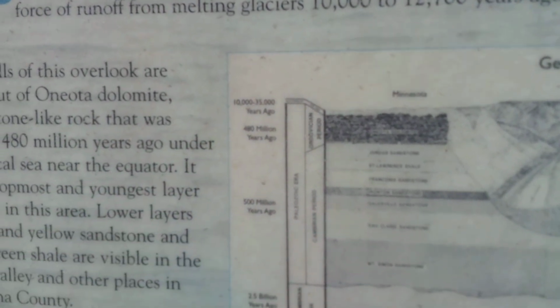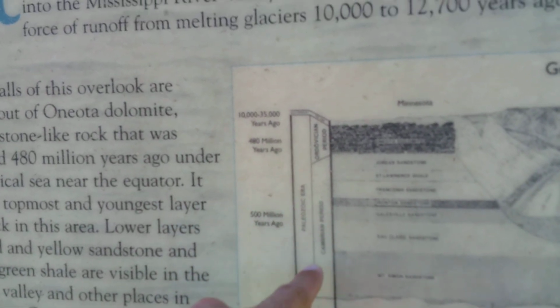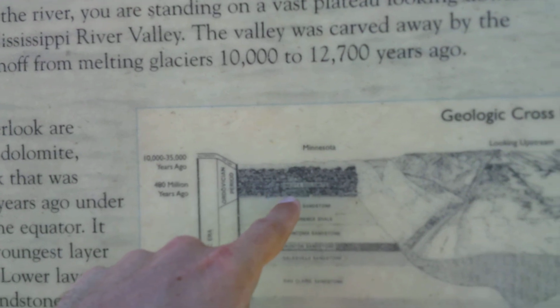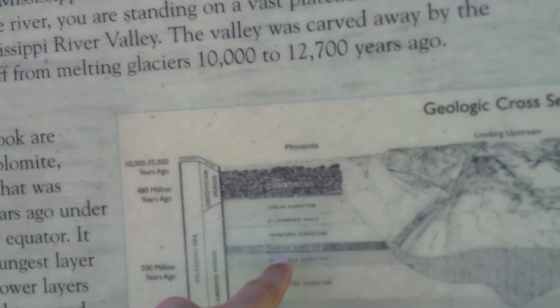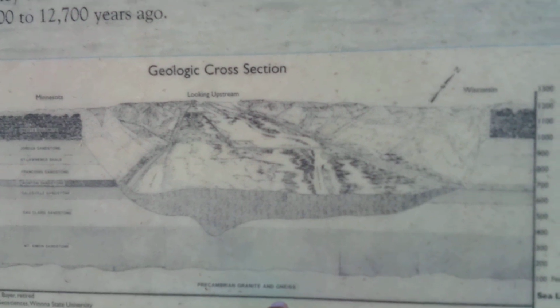And then it goes down to 2.5 billion years ago, Precambrian era, Cambrian period, Paleozoic era, Ordovician period, Oneota dolomite, Jordan sandstone, St. Lawrence shale, Franconia sandstone, Ironton sandstone, Galesville sandstone? What? Galesville? Eau Claire sandstone? Well, that's weird. Mount Simon sandstone. Precambrian granite and G-N-E-I-S-S, whatever that is.